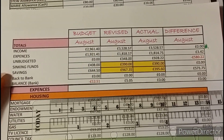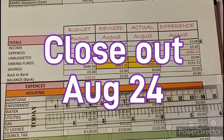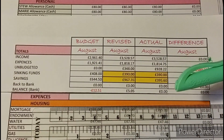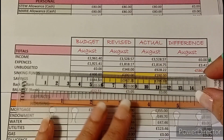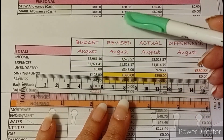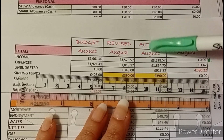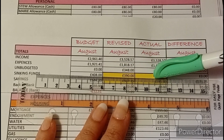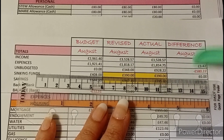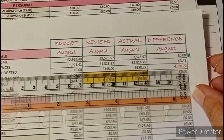We're here today to do a closeout for the month of August. We've got our budget here that we prepared, and I've zoomed you in quite close so that you can see what's going on. We prepared our budget before I knew how much hubby was going to be paid. Then I revised it when I knew how much his wages were. And then we've done the actual budget as we've spent throughout the month to see how our revised budget compares against our actual. We've got our differences in this column here. So we'll go from our revised budget.